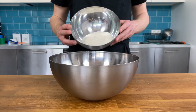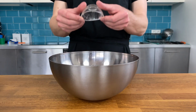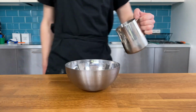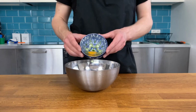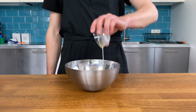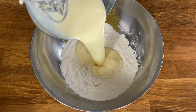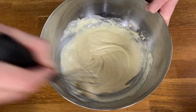Now it is time for buttermilk pancakes. The method is the same. To a big bowl add 120 grams of flour, 20 grams of powdered sugar, 2 grams of baking soda and 2 grams of salt. To a smaller bowl pour 230 grams of buttermilk, 1 egg and 30 grams of melted butter. Mix it well, then again add the wet ingredients into the dry ones and mix very quickly until roughly combined.